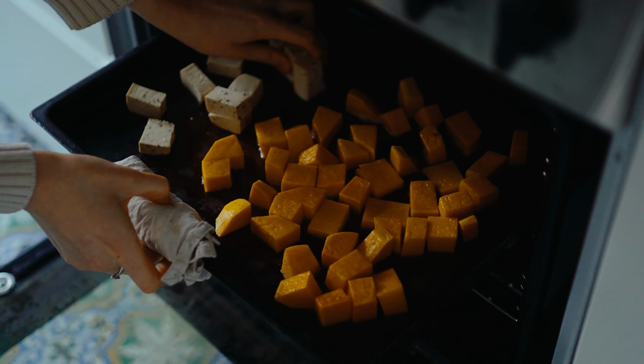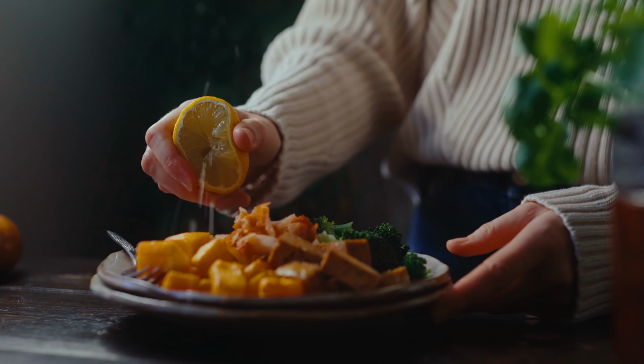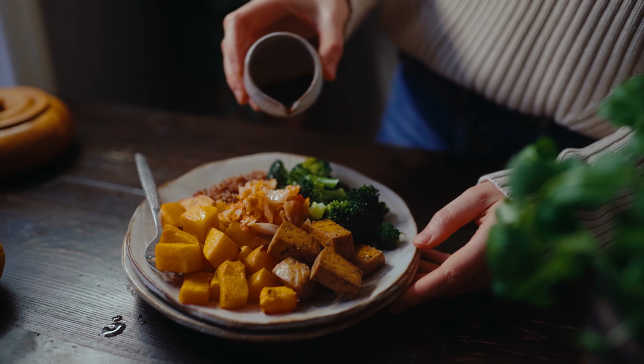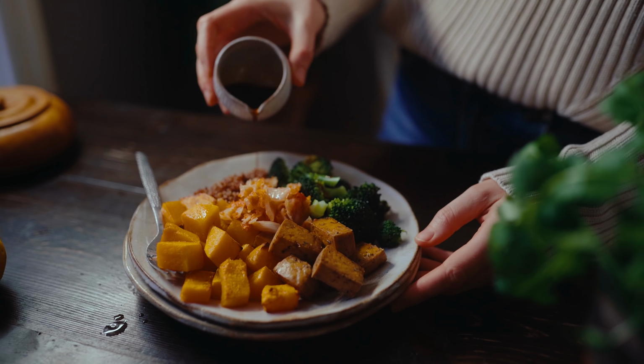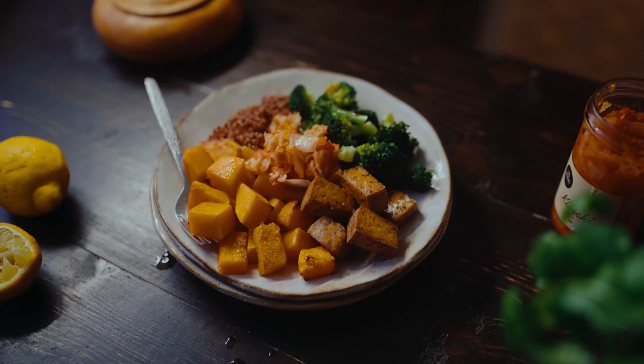Then I just serve the rest of the veggies and the tofu onto the plate with the quinoa, very simple, and I top it with some kimchi that I bought from Flax. They make really yummy vegan kimchi, and it's not very spicy, so it's okay for my stomach. Then to dress it all, I drizzle over some lemon juice, very simple, and I also add some soy sauce to my broccoli and the quinoa especially. And that is my nourish bowl for the evening.